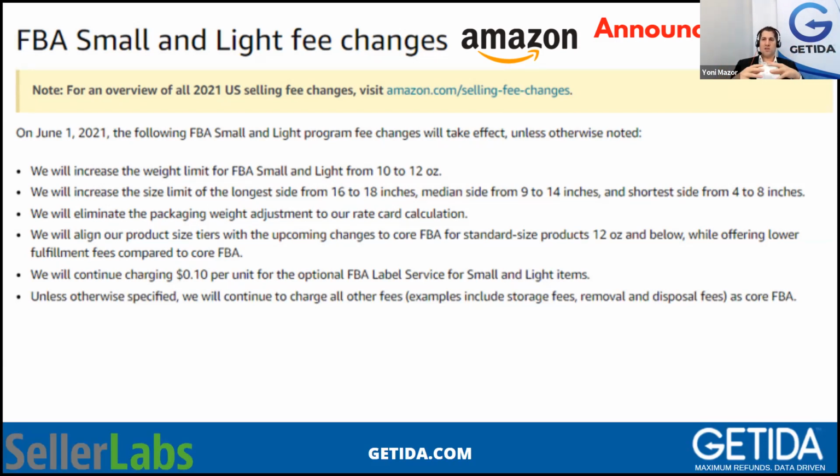The only caveat to this program, and of course you're saving all these fees, the only caveat to the consumers is that they're not going to get it within a day or two in Prime. They're going to get it maybe a few days later. So it's for products that are cheap, low price point, that the consumer is not too much in a rush for. So if any of your products that you sell apply to this category, apply, use the benefits of this program.